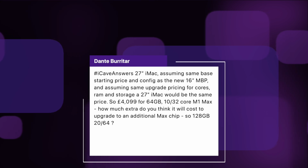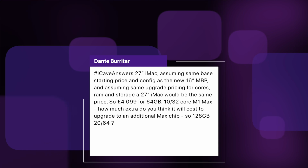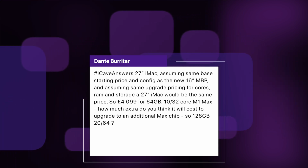Dante Burritar asks, 27-inch iMac, assuming the same starting base price and config as the new 16-inch MacBook Pro, and assuming the same upgrade pricing for cores, RAM, storage as the 27-inch iMac, would be the same price.